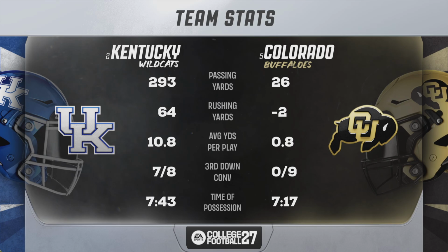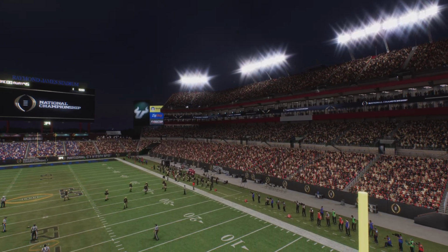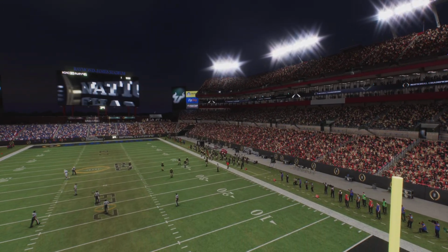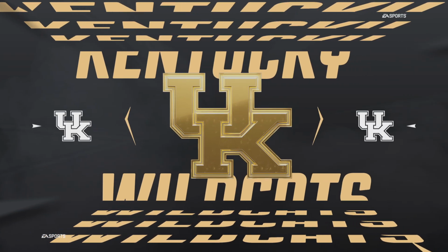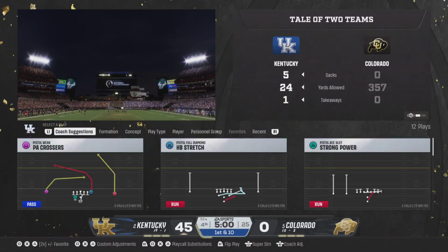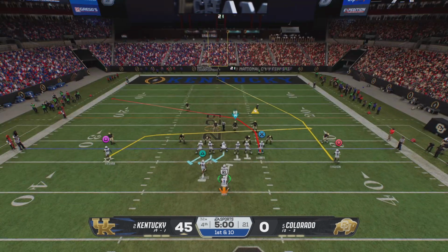Kentucky has the lead. And in this battle for the national championship, it has been a beatdown so far. Not what you hoped for. Let's review how we got here. One quarter away from crowning a national champion in this college football season. So here we go. First play of the quarter.